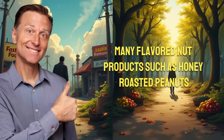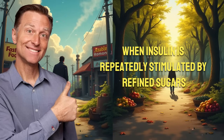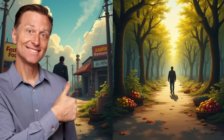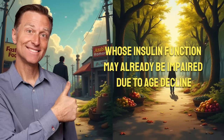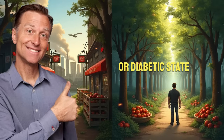Many flavored nut products, such as honey roasted peanuts, glazed pecans, cinnamon almonds, or trail mixes, contain hidden sugars that spike insulin levels. When insulin is repeatedly stimulated by refined sugars, especially in the absence of physical activity or muscle building signals, it leads to fat storage, increased belly fat, and worsened insulin sensitivity. For seniors whose insulin function may already be impaired due to age-related decline or pre-existing metabolic conditions, these spikes can quickly tip the body into a pre-diabetic or diabetic state.